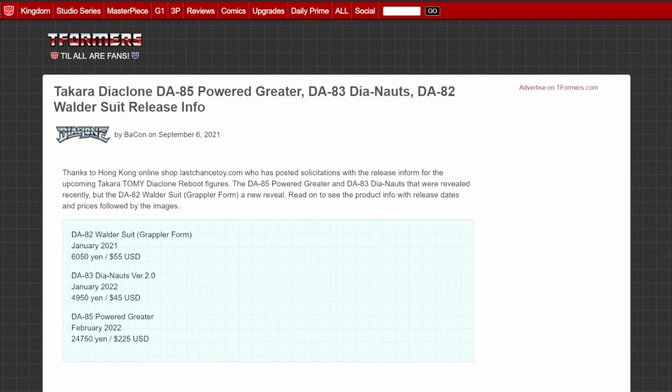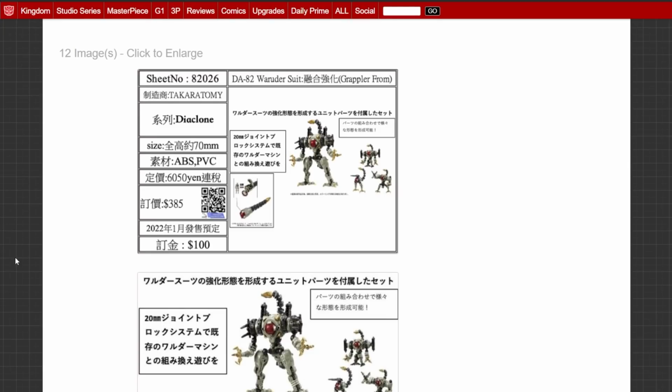First up, some non-Transformers giant robots. This is Takara Diaclone Power Grader, Die Knots, and Walder Suit release info. Actually, this is kind of the first time I'm remembering seeing this stuff. So the Walder Suit grappler form is going to be $55. It's coming in January. Actually, the first two are coming in January. The third is coming in February. These aren't cheap. These are really expensive.